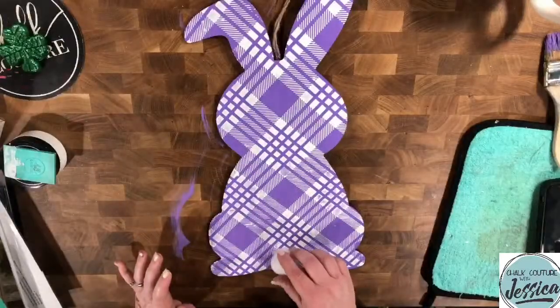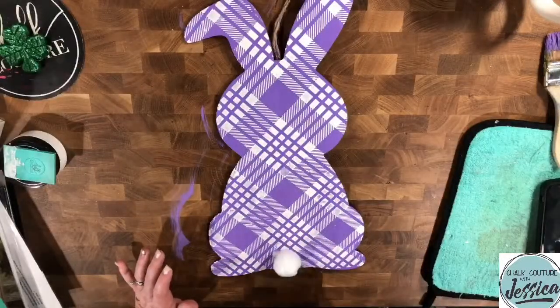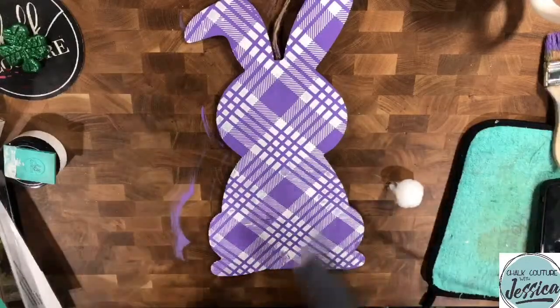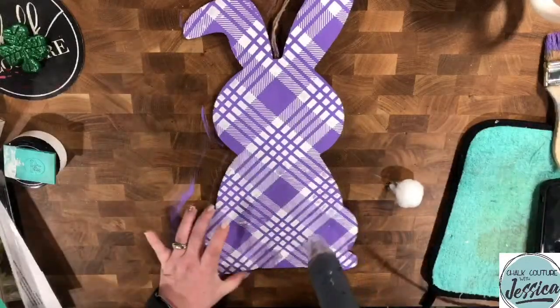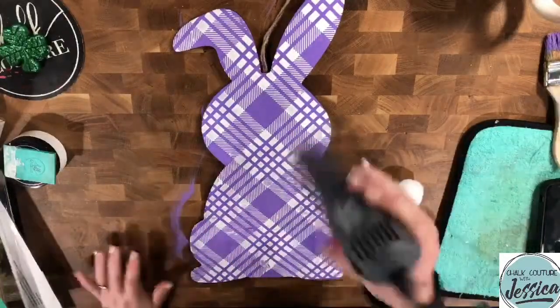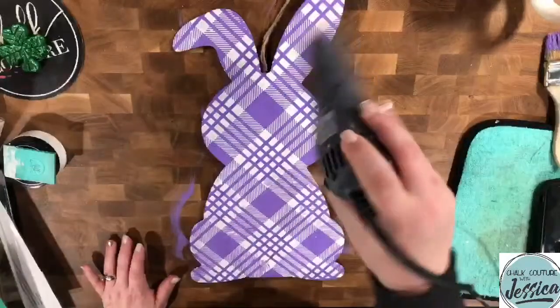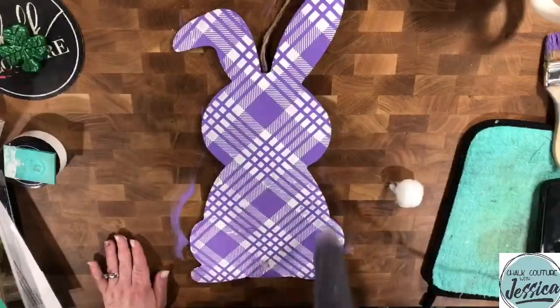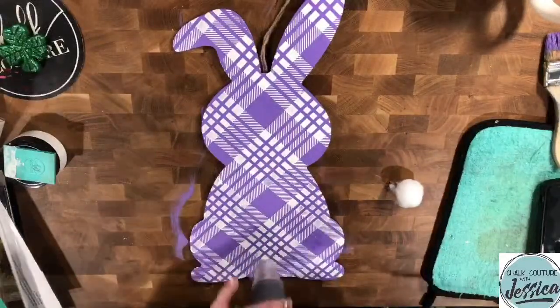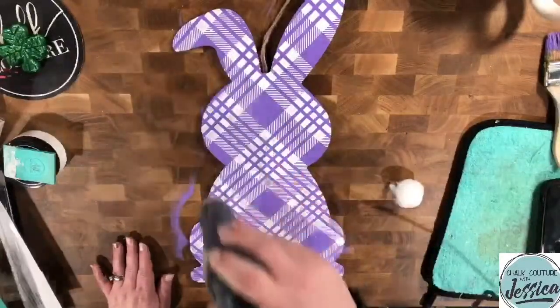I agree. All right, so we've got to get little Peter Cottontail back on, right? So let's go ahead and dry him. We're not done yet, guys. We still have more cuteness to add. If you did not get this transfer yet, you need it. It's so cute. Oh my gosh, I can't take it. I think this is going to be my door hanger for Easter.